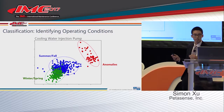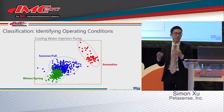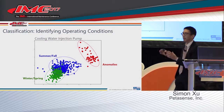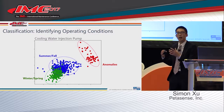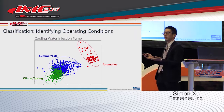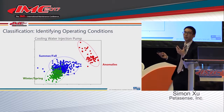misalignment, I believe. So anyway, if you can provide a labeled data set to your algorithm, you can train it to be able to determine these different states. And this is useful for any sort of machine that operates in various states or clusters. For instance, machines with VFDs will regularly switch speeds, or machines that have varying loads.